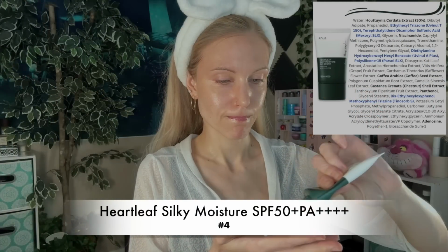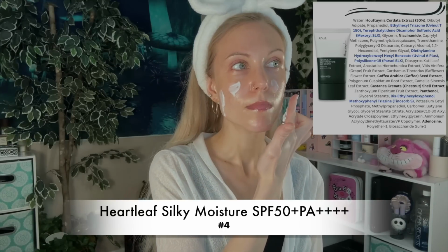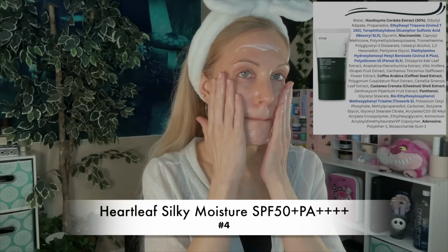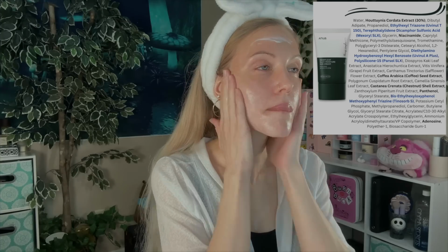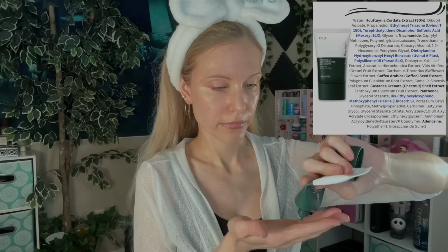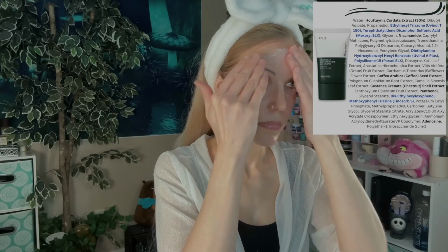My 4th pick, and a product I had to actually really try not to finish before we get to this final review, the Heartleaf Silky Moisture Sun Cream. Y'all, this is that new formula, no white cast. It is such an upgrade. This is so dreamy to apply. It is still going to give you a bit of a dewy look, but it's very lightweight in the way that it sits on your skin, the way that it feels. It feels just like applying a nice moisturizer or primer.